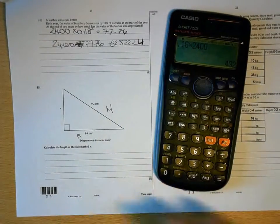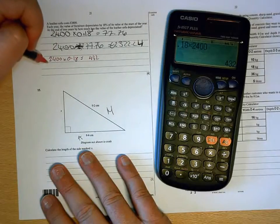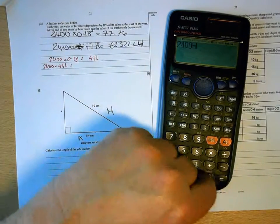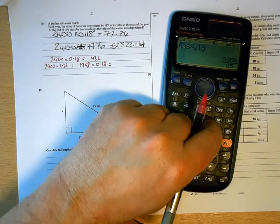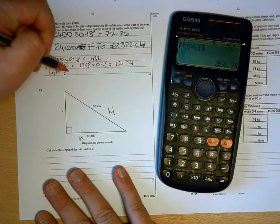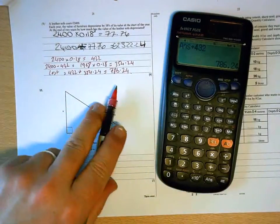So at the end of the first year, that's how much it's lost. So you take that off. So it's 2,400 times 0.18 is 432. Then you would take that off, so it would be 2,400 less 432. And then you would then times that by 0.18. So that's how much comes off in the second year. So in total, it's lost 432 plus £354.24. So that's what we're looking for.